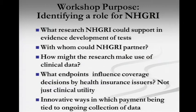So after the workshop, we had a subsequent call with Sean Tunis and his colleagues at the Center for Medical Technology Policy, and that was the origins of this workshop that was held in October.